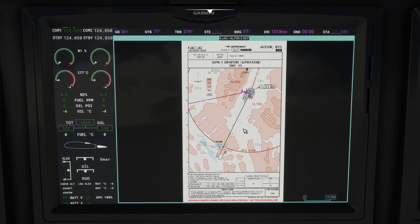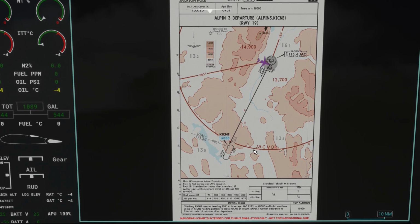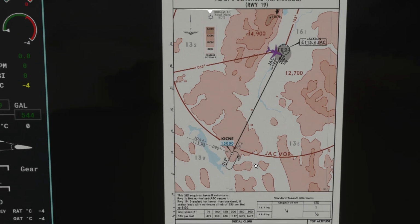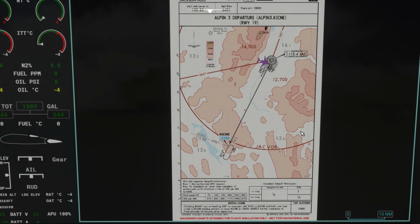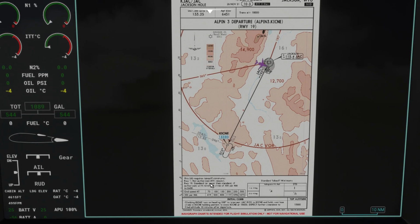Alright, here we are. So we have a strict, let's take a look here. So yes, we have a strict 15,000 foot to get to for Kishni. We'll call it Kishni. Alright, this SID requires takeoff minimums.